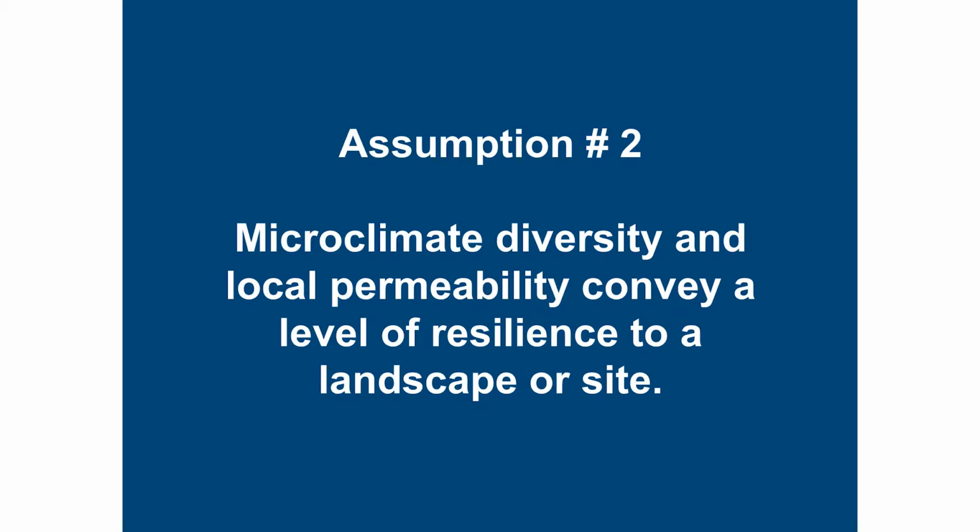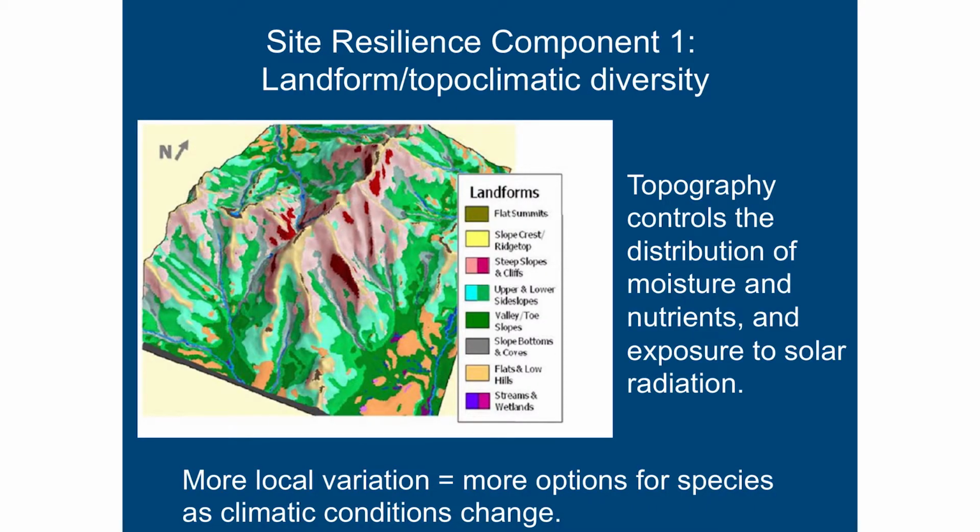The second piece is then thinking about how do we identify the most resilient parts. So assumption 2, microclimate diversity and local permeability convey a level of resilience to a landscape site. So we have the settings. Now how do we subdivide them and find the ones that are likely to offer the most options for moving species? This is just an image of topographic variation, something that you can get from what's called a digital elevation model, a DEM in GIS.